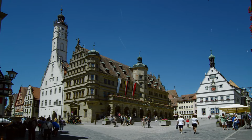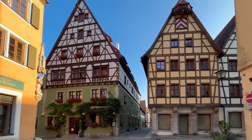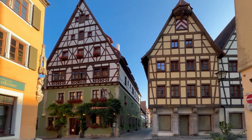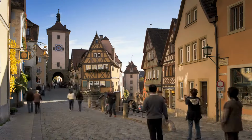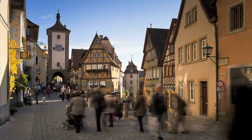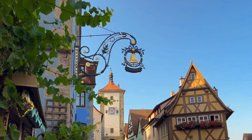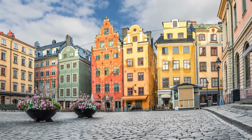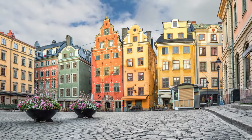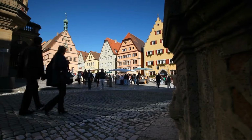Let's dive into some of the must-sees. First up, the Plönlein. This picturesque square is like something out of a storybook. Half-timbered houses with overflowing flower boxes frame the space, with the famous leaning building taking center stage. This quirky structure, tilted precariously forward, adds a touch of whimsy to the scene. Legend has it that the house leans because the builder fell in love with the daughter of a wealthier merchant and was allowed to build higher than his neighbors as proof of his devotion.